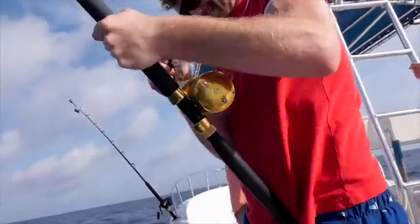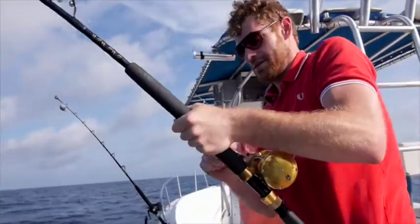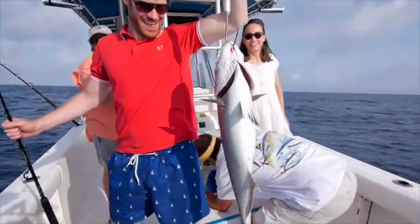Don't get me wrong, it's hard work when you get that fish, and I was wrestling with it and sweating and swearing. And hard work when you've got seasickness. A lot of swearing and a lot of shouting at the sea, but I absolutely loved every minute of it, and I'd do it again tomorrow at the drop of a hat.